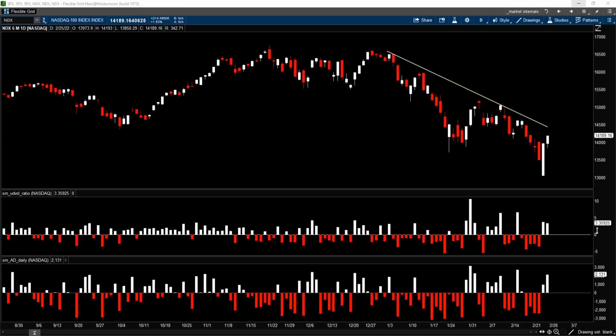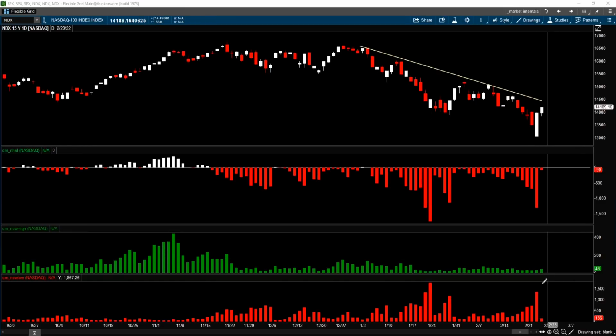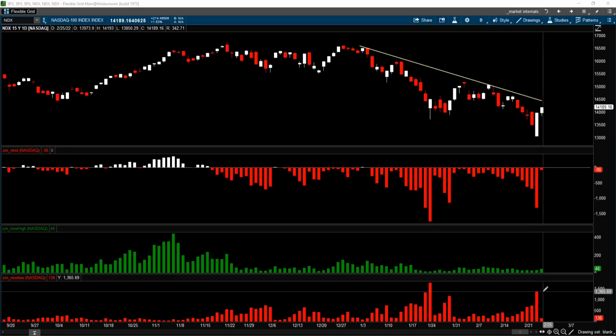And there were 2,131 more advancing stocks than declining stocks. Now for the Nasdaq 100, on Thursday, there were 1,345 stocks making new 52-week lows, and only 33 stocks making new 52-week highs. And on Friday, the number of stocks making new 52-week lows was only 136, with 46 stocks making new 52-week highs.